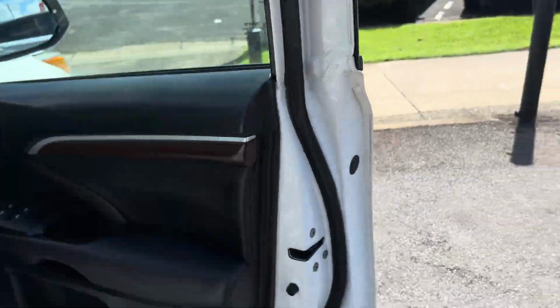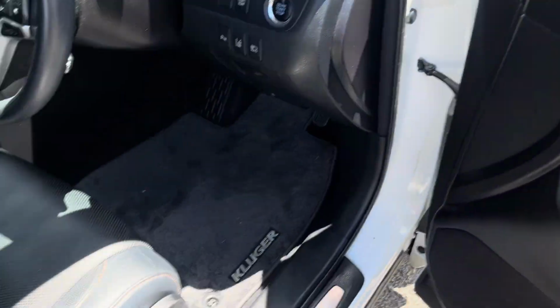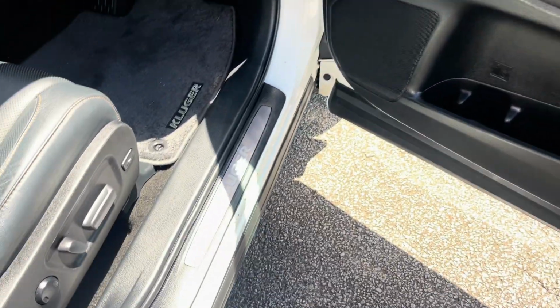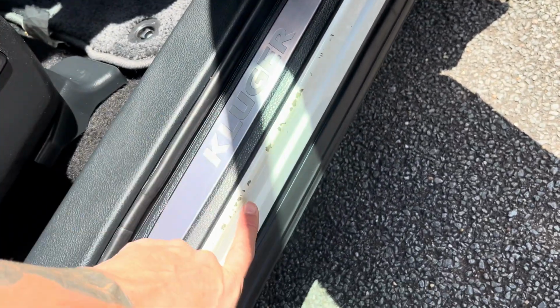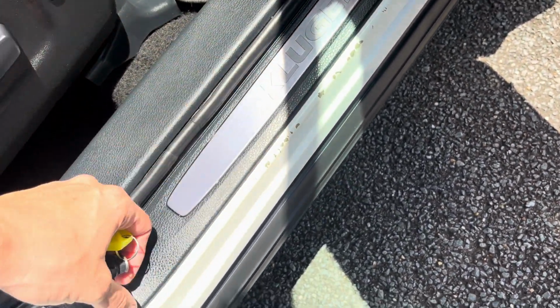Jumping into the front now. Obviously you do have your memory seat settings as well, so if you do set your seat up, you just press that button and it'll adjust the seat to how you like it. Mirror and window controls on the door panel there. Coming up to the side now, there is a couple little chips in that little kick panel there. Anything like that I can have painted for you as well, so they can basically brush touch that so it blends in with the paint, so it really fixes that up.